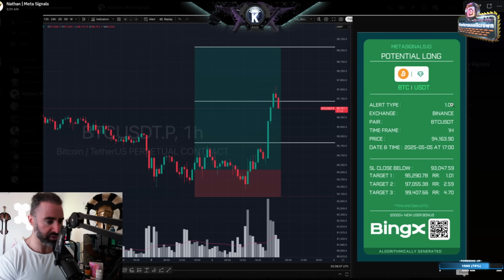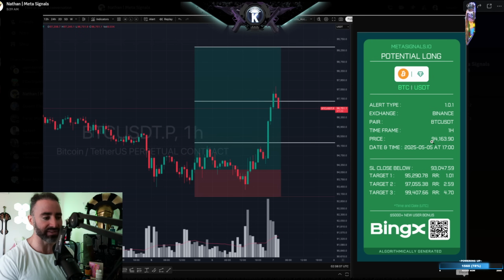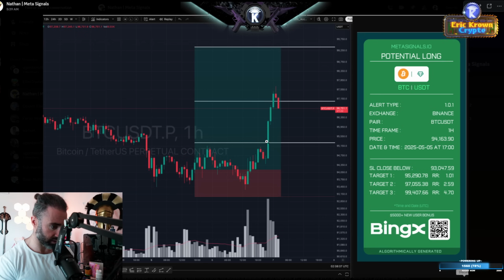It got a pretty much perfect setup on the 1 hour time frame. This one fired off yesterday at 5, so I was probably asleep by this time because it's not 5 my time, it's 5 probably Eastern time, and the price was 163, and it has hit target number 1 and target number 2.